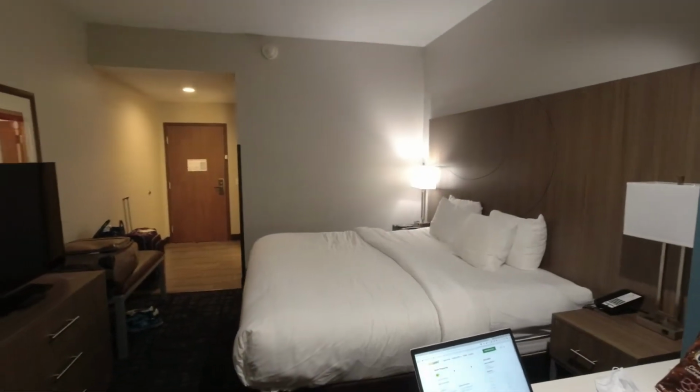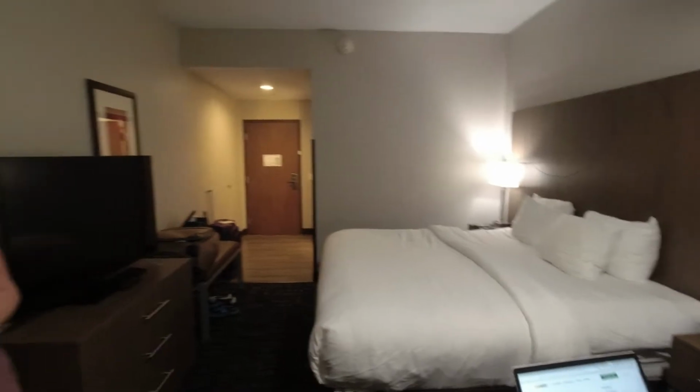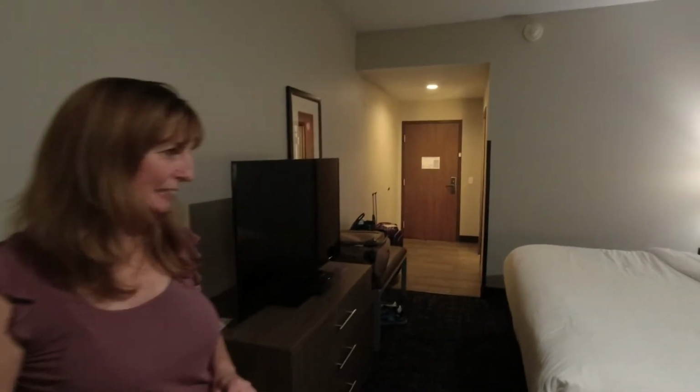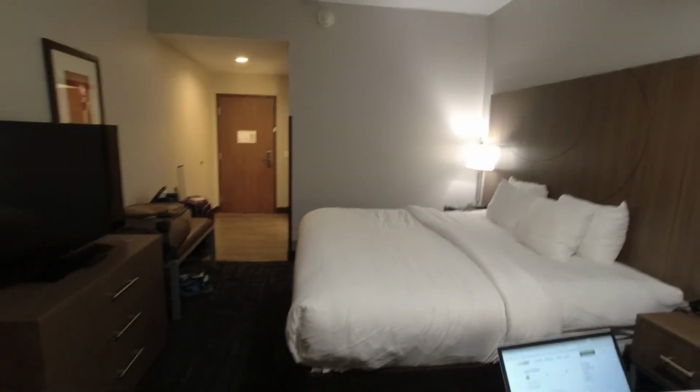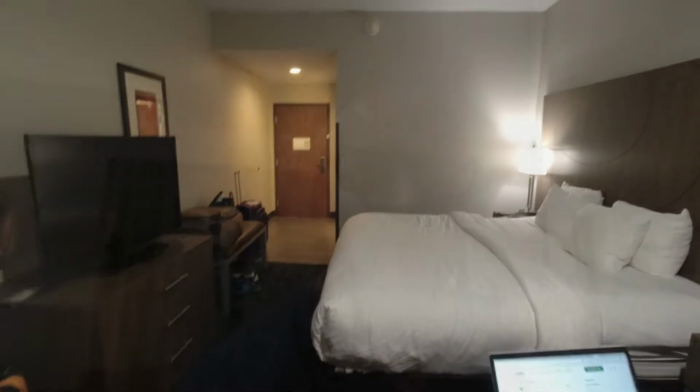Most hotels in Fort Lauderdale near the cruise port are fairly expensive. I think we paid $175. Somewhere around there. American, I believe, we paid for the night. You do have to get a shuttle to the cruise port. That's pretty normal around here with cruise hotels, but the shuttle from the airport was free. So that is the room tour.